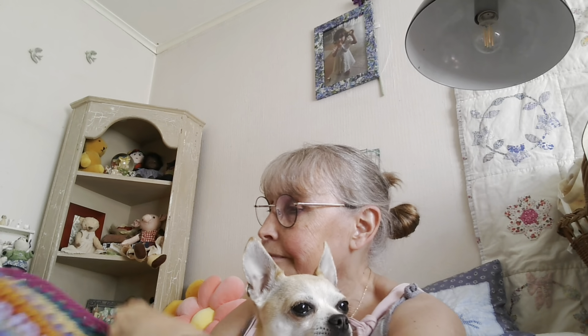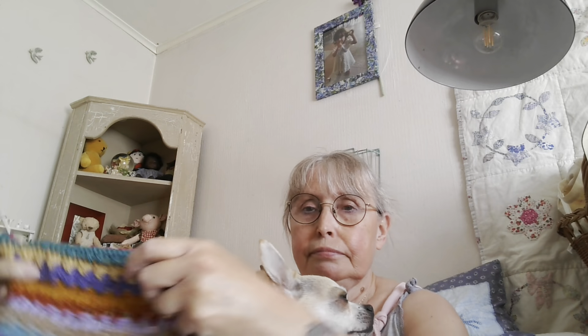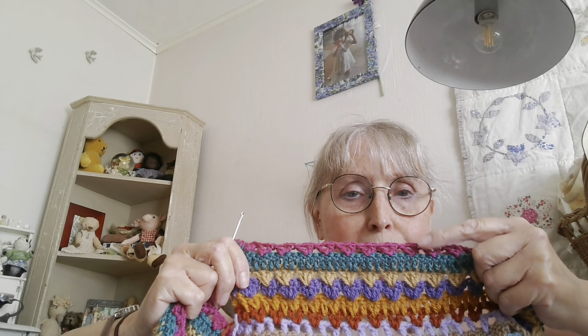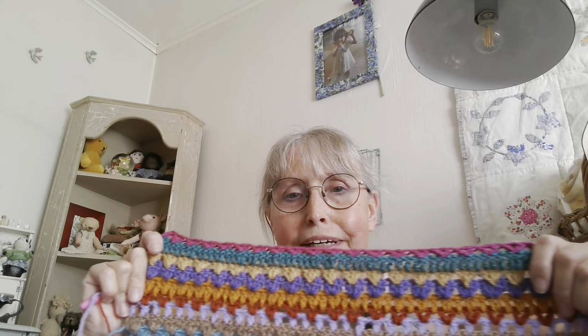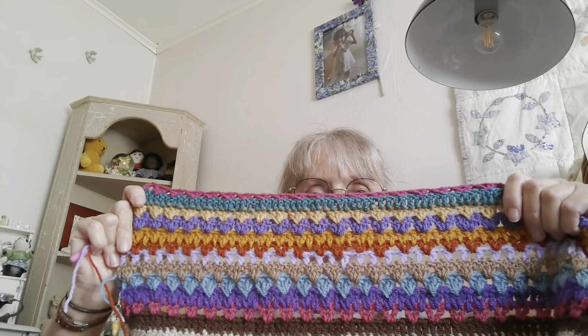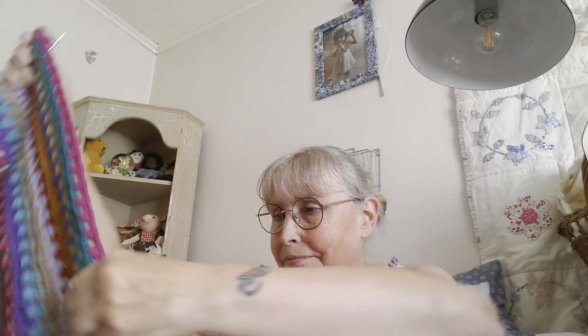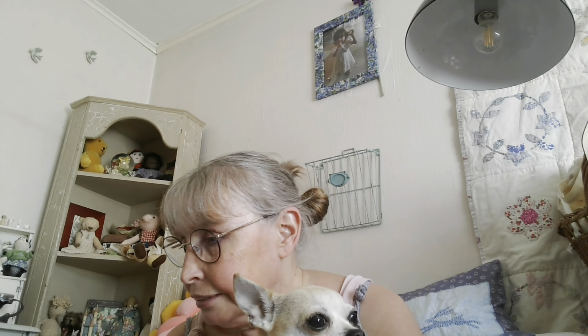So, I did 2 rows last night. I did this one and this one. The colours are gorgeous, aren't they? So yeah, we shall get a bit more of that done today. Anything else to show you? Oh, yes.